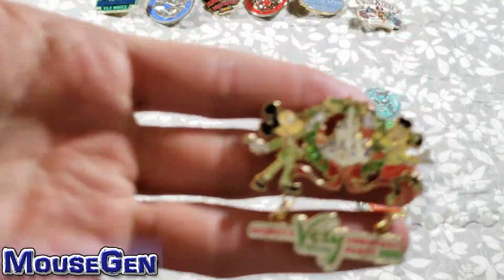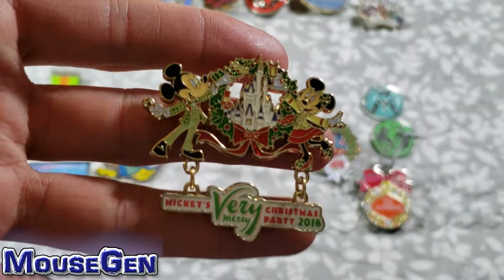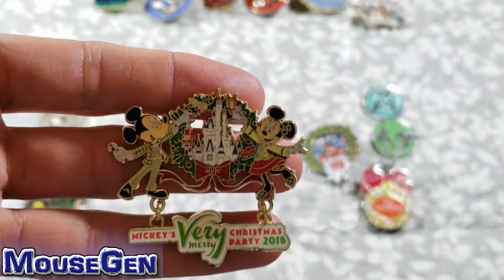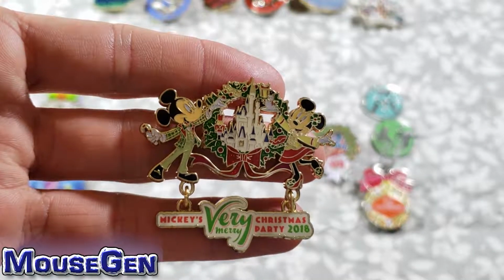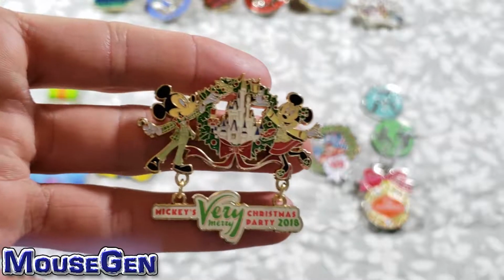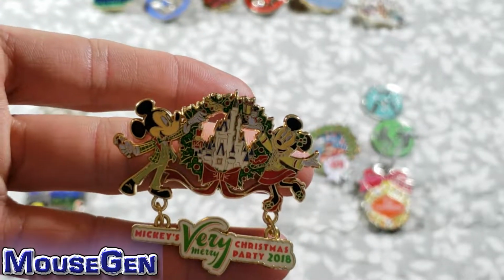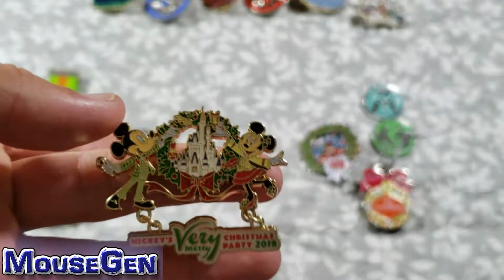So here we have the Very Merry Christmas logo main pin. This is limited release. And you got a little dapper Mickey and Minnie in their Christmas garb. And it's got the dangle element with the castle surrounded by the wreath on it. So very cool, and it's kind of sparkly.